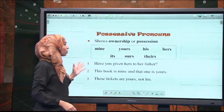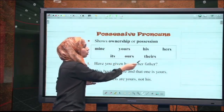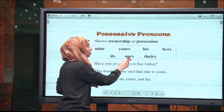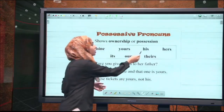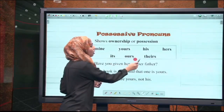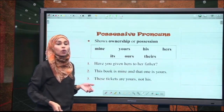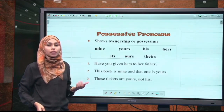Now, what do you notice about the possessive pronouns? Like, for instance, with yours or hers, its, ours, and theirs, right? They all end with S. Of course, his naturally ends with S. But yours, its, ours, theirs, and hers, they all end with S. So that's an easy way for you to remember your possessive pronouns.